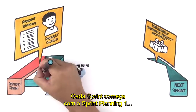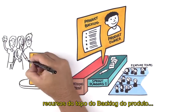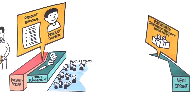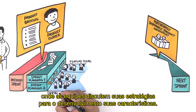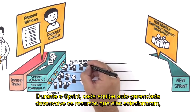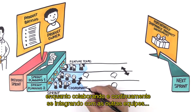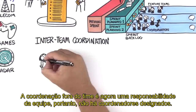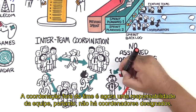Each sprint starts with Sprint Planning 1, a short shared event where each team selects features from the top of the product backlog that they will implement during the sprint. That's followed by Sprint Planning 2, where the teams discuss their strategies for developing their features. During the sprint, each self-managing team develops the features they selected while collaborating and continuously integrating with the other teams on the potentially shippable product increment. Coordination outside the team is now a team responsibility, so there are no assigned coordinators.